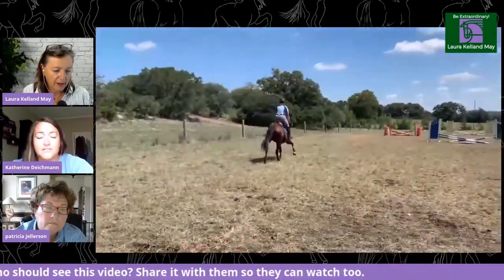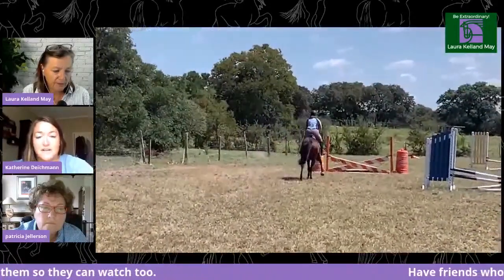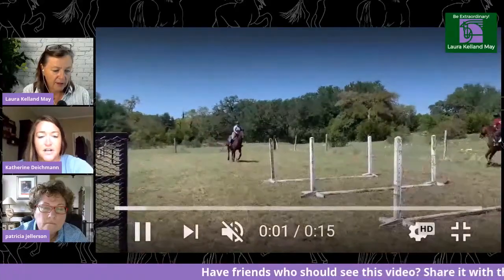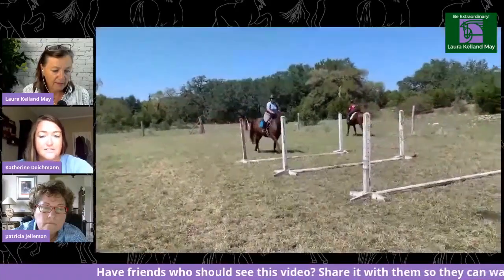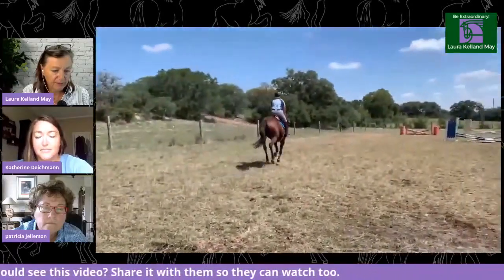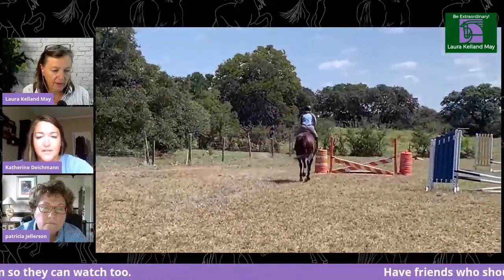So none of these horses get quick, especially this little mare. I've had her in my program for quite a while, but she's got a massive stride, but sometimes gets a little too hot and up. So I just like to let her open her stride up a little bit while staying straight. I'm a big stickler for being straight.